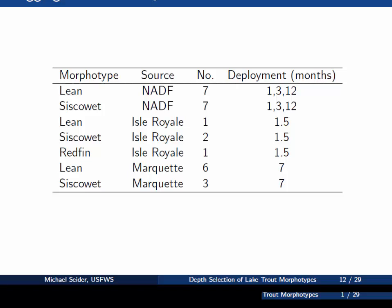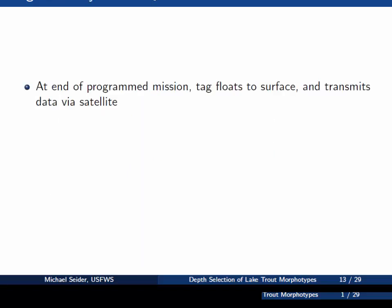And then last fall, late October, early November, we tagged a few more lake trout and a few ciscoes. It was a bit of a struggle to find ciscoes of adequate size in the Marquette area for tagging. We caught a lot of ciscoes, but not necessarily the size we were looking for.